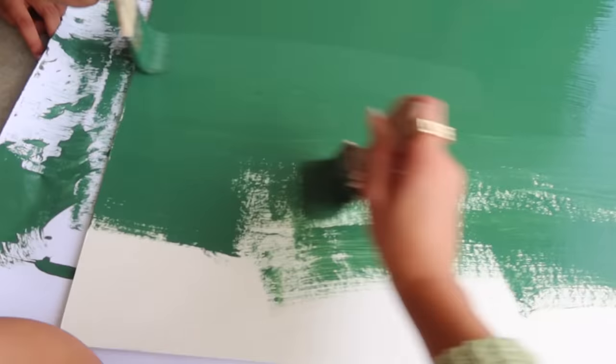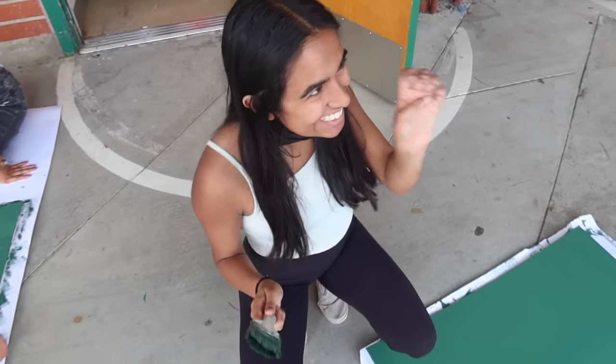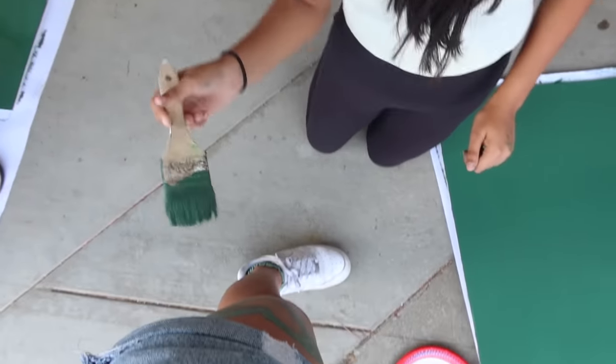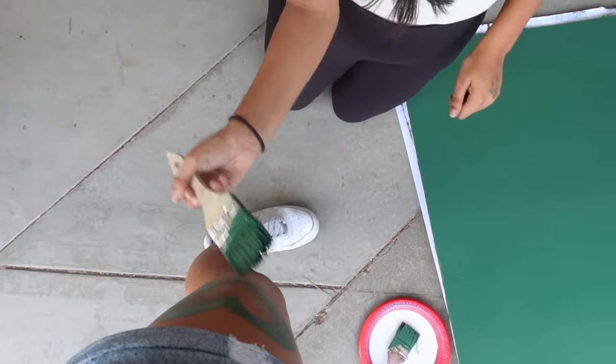Me, Arushi, and Addy are painting this green board for homecoming. Arushi decided she wants to paint on my leg, and I'm gonna let her. Do like a heart. Can you do a heart? Wait, look, there's like no paint. Thank you. Okay, that's not bad.